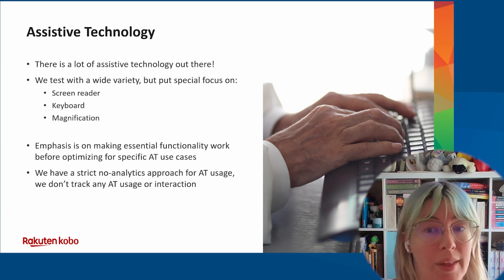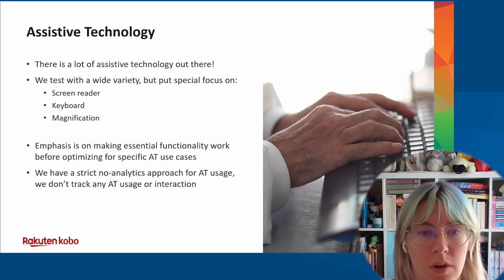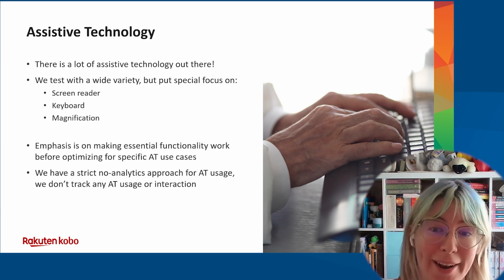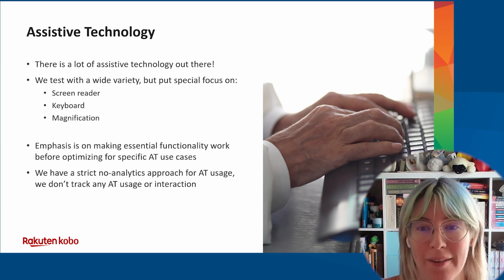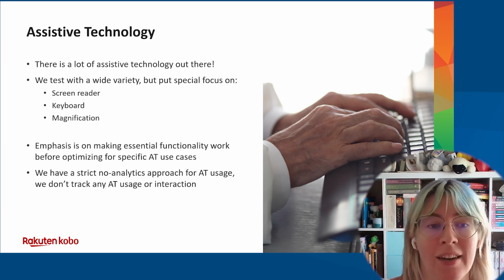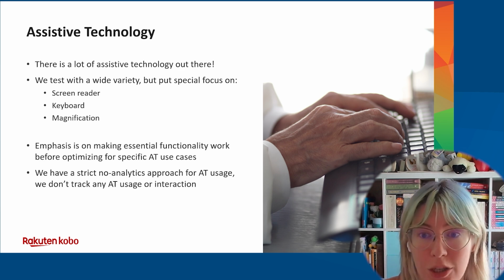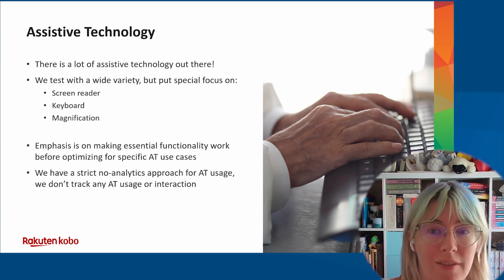This is not to say that we don't think about more specific use cases or use cases outside of these, but just that we're focusing here, trying to get it right so that we can then put even more focus into the other areas. Going forwards, we really want to focus on things like braille displays, switch control, voice control, all of these different methods of interaction.